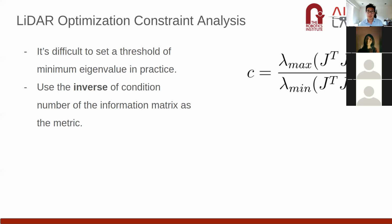This is under the assumption that when the problem is ill-constrained, one or more of the eigenvalues should have much smaller values than the rest of the well-constrained directions. Thus, the condition number of the information matrix should be very large in a degenerated environment. And finally, we use the inverse of the condition number, so that the larger the value, the better the state of the estimator.